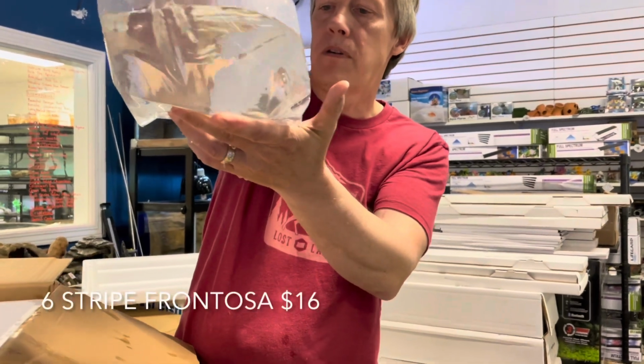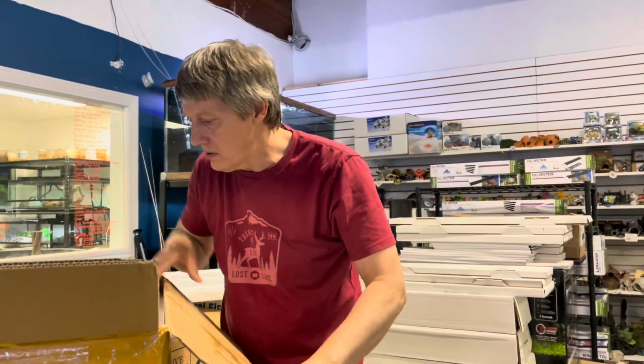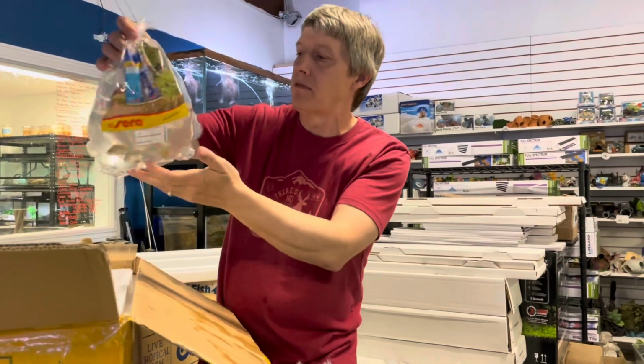6-stripe frontosa. Maybe a little more for these guys than I sometimes do, but nice thick bars on these guys. Good looking group of frontosa. 6 stripes are your more common style of frontosa.